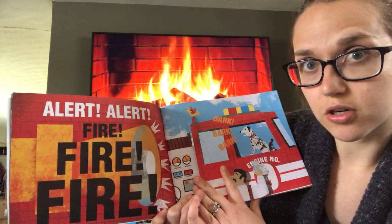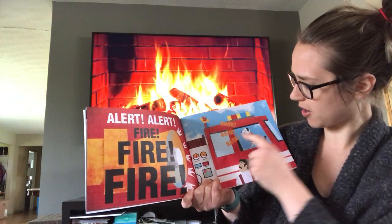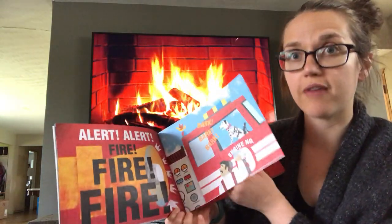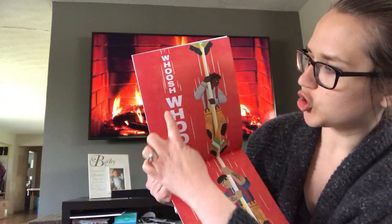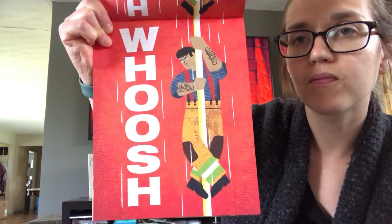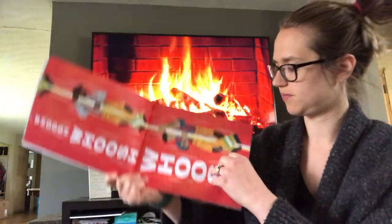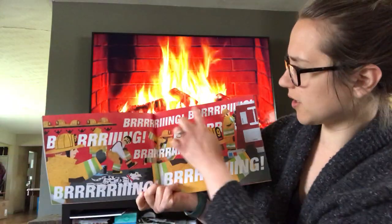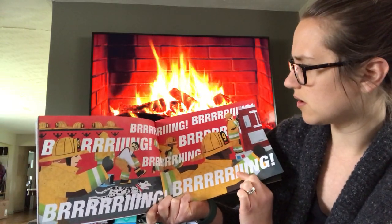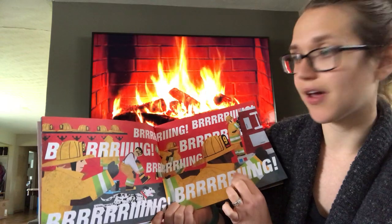All right, so starts the noise. Alert, alert, fire, fire, fire! Bark, bark, bark. Even the dog knows to alert everybody. What are they doing? Yes, they are going down the fire pole. Maybe you've seen one of these if you've ever visited a fire station. Bring, bring, bring. What do you think those sounds are? I think those are probably the alarms that they have in their fire station.